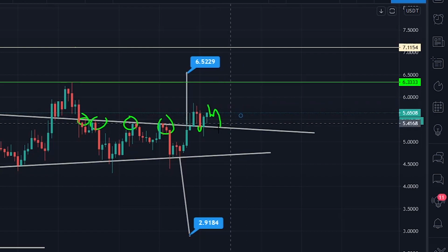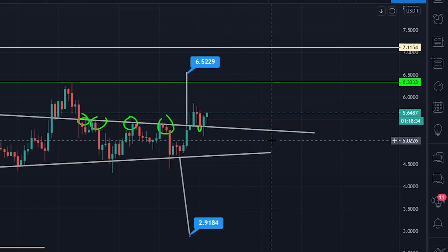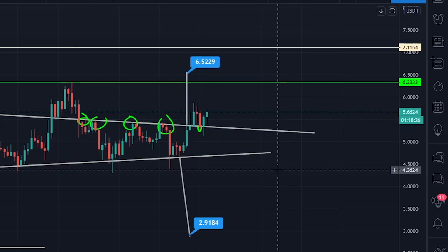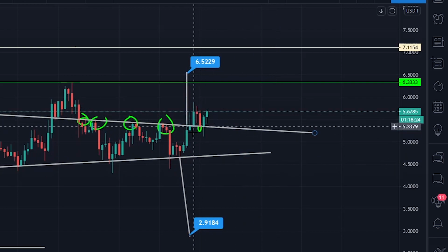You've got other alts that are absolutely going insane at the moment. My only advice to that is just don't dive into any parabolic move, because you always get burnt. Unless you're at the start of the move, don't dive in. It's entirely up to you. It's not financial advice, but if you do dive in, there's a tendency that you're going to get burnt, because jumping in on an 80% move is not really realistic. You want to be there when it's at 0. You want to be there when it's in the negative and feel it, like down here.